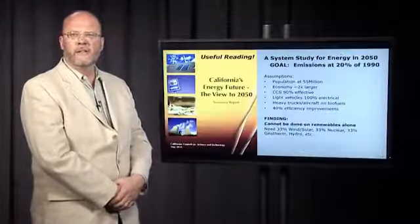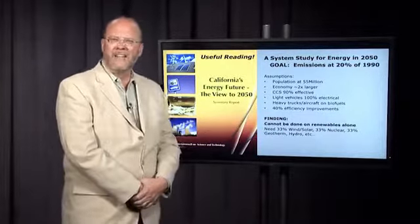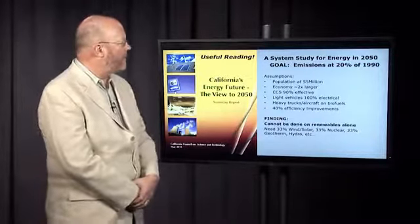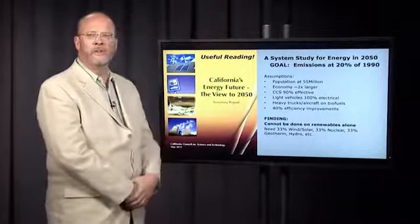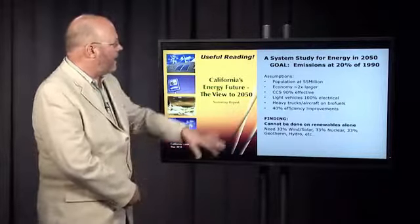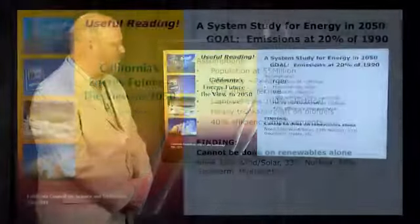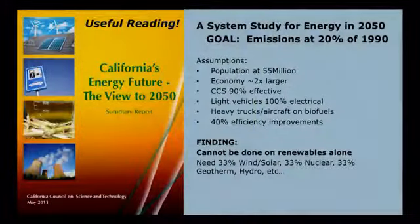A number of analyses have looked exactly at that question. I would encourage the students to look at this report, which you can find on the web, which looks at California's energy future from now till 2050. And they make a variety of reasonable assumptions about the growth of the population, the economy, the adoption of renewables, and so forth. And the bottom line is the finding in this analysis that we cannot meet these emission requirements, getting back to 20% of 1990 carbon emission levels by the mid-century, without adopting also some fraction of nuclear energy in our energy balance.